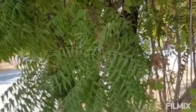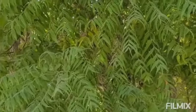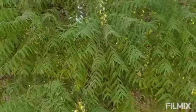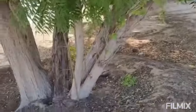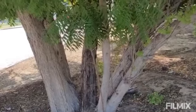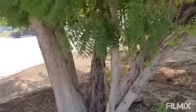And this particular tree, Margosa or Azadirachta indica, was basically named by Linnaeus as Melia azadirachta. But it was de Jussieu who later changed the name to Azadirachta indica. So I am able to see this particular grove here in Dubai, the United Arab Emirates' most populous and highly developed city, known for its skyscrapers and the tallest building, Burj Khalifa.